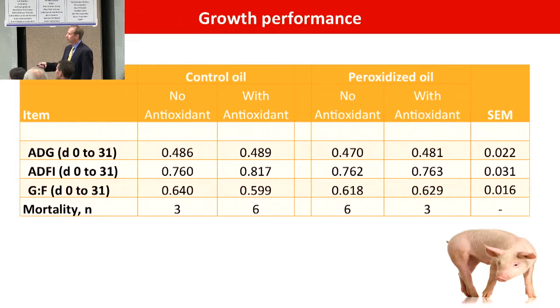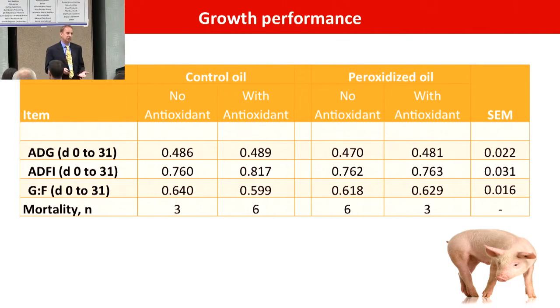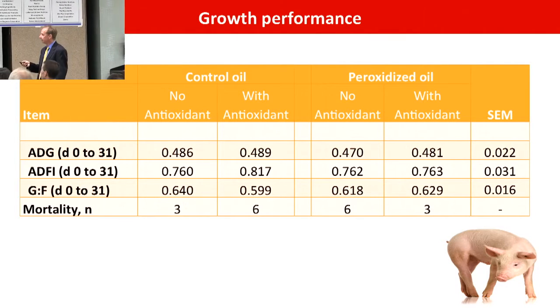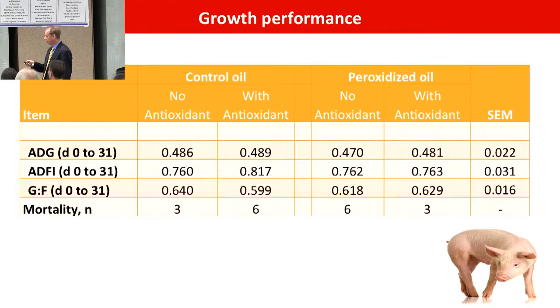One thing to point out on mortality, it doesn't look all that bad, but considering we had 176 pigs, that's about 10% mortality. That's not related to the peroxidized oil, that was just related to some issues at our farm with F18 E. coli.